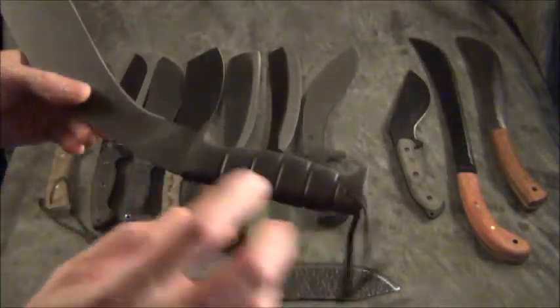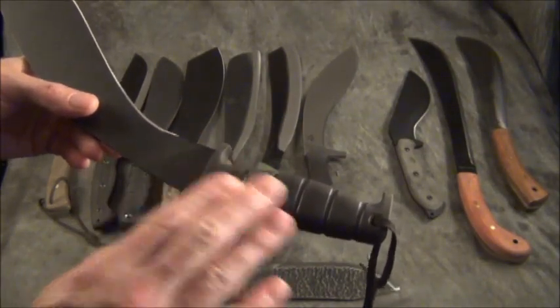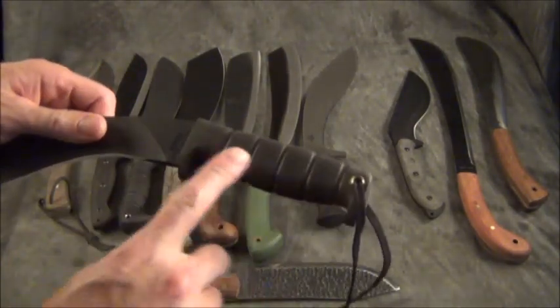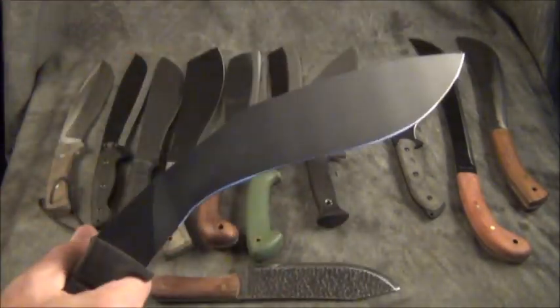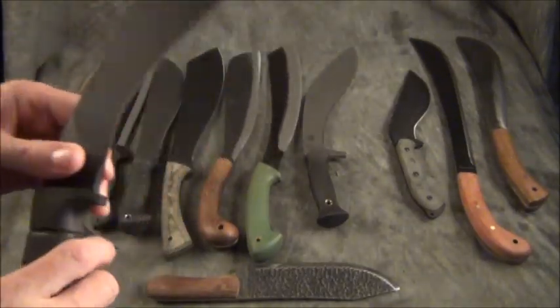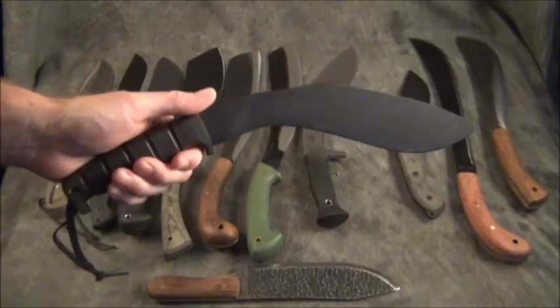The blade on this, again, I'm pretty sure this is just a stick tang. It's not a full tang. But very comfortable Kraton handle. The sheath on it, again, is that cheap flimsy cardboard one, but if you're looking for a budget option, this would be very nice.